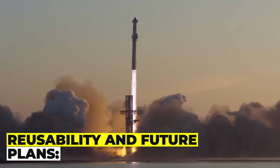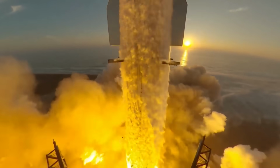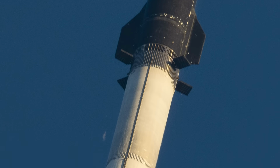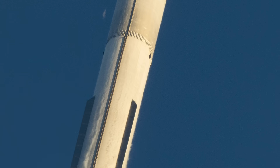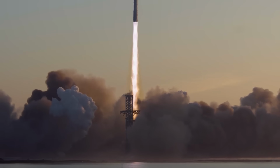Reusability and future plans. Despite these setbacks, the Starship and Super Heavy are designed to be fully reusable, marking a significant leap from traditional rocket technology. The ultimate goal is for these rockets to carry astronauts to the moon and back, with NASA already selecting Starship to land its Artemis 3 astronauts on the lunar surface. Additionally, SpaceX has secured bookings for private flights around the moon with various customers.